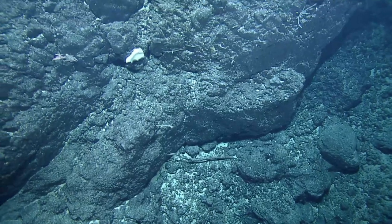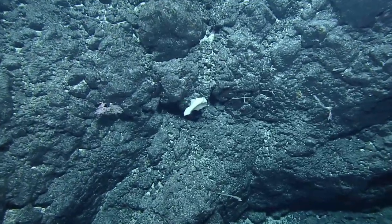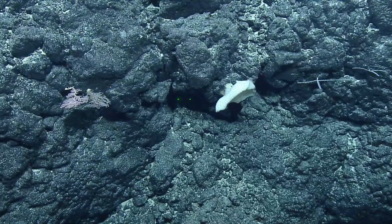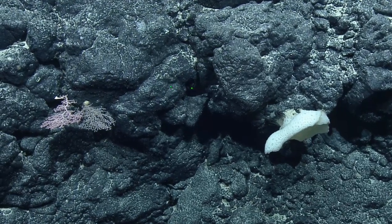Oh dear. Look at this sponge. Brand new sponge. A new sponge. Let's have a zoom on that, please. And is that a pink coral, too? Pink coral, yep. Let's get them both in frame. Ooh, new stuff. Finally. And Chrysogorgia.